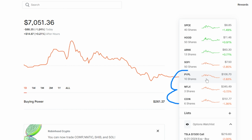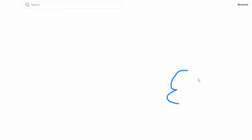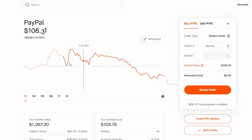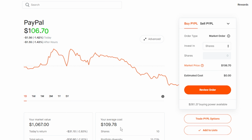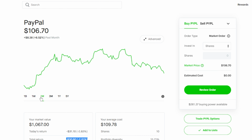And so I was like, okay, let's put $3,000 into these three stocks and see how that plays out. Now, I just got into them, so obviously the market's still going to fluctuate a little bit. I was able to get 10 shares of PayPal at 109.78, so it's down a little already. I'm down 2.8%, but I'm not worried about that, because I'm expecting it for the next couple of months. If it keeps going down, I might even consider buying more.